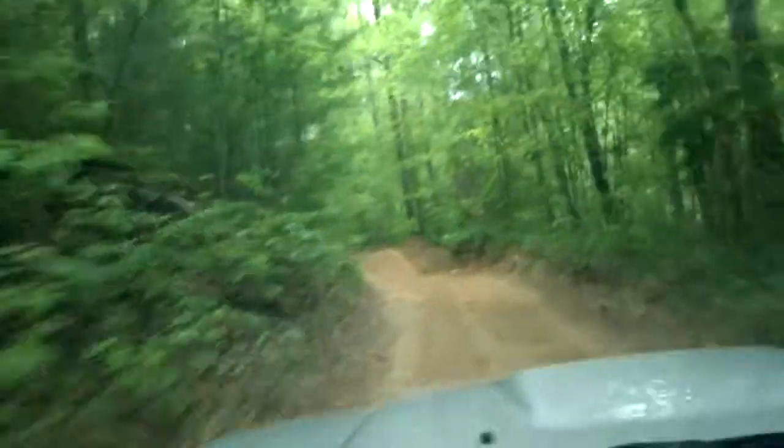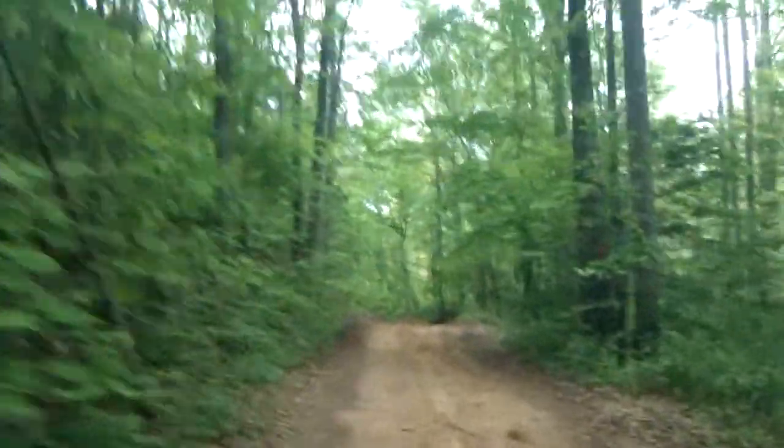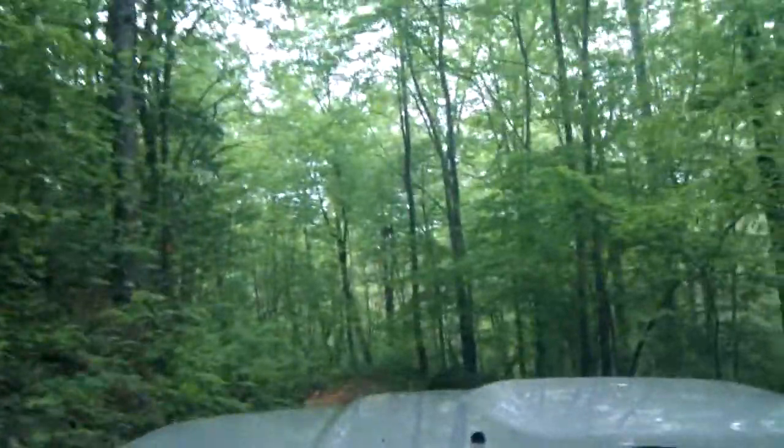We should have come up here. Now we know to bring the right gear next time. I wasn't expecting it to be this serious, were you? Mm-hmm. I thought it was just going to be a little trail, like a flat gravel road for like four-wheelers or something. Mm-hmm.